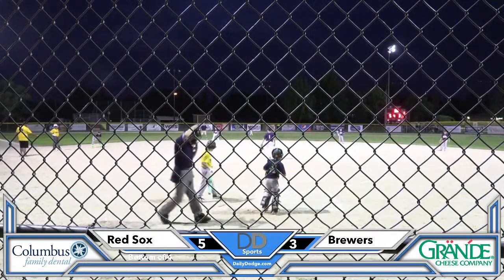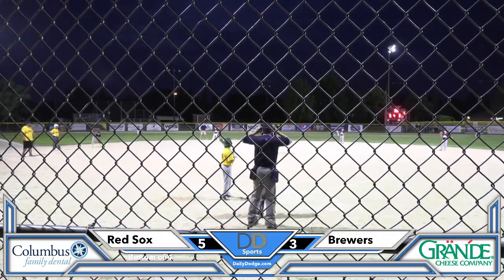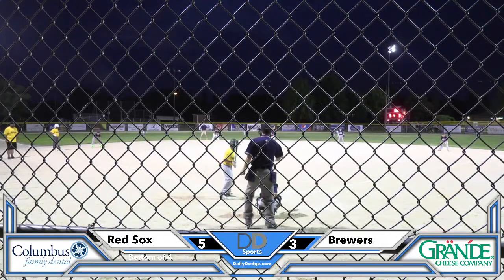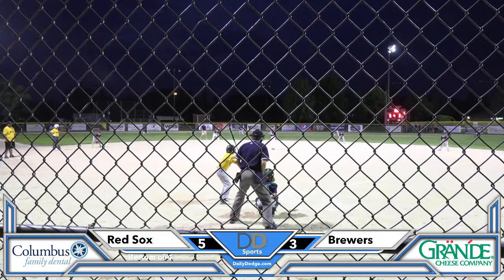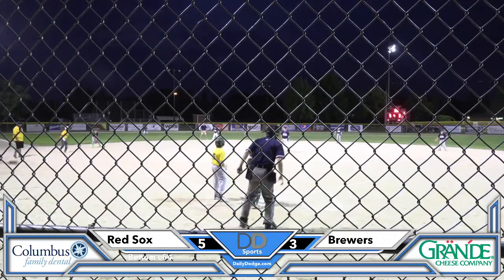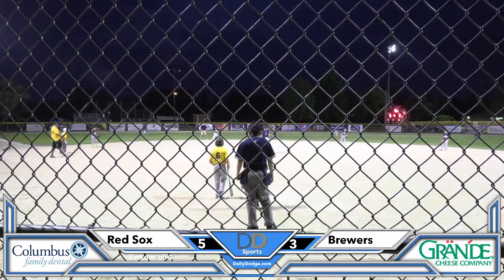It'll be low for ball 1. I feel like if I'm calling a Brewers game, I need to pull some Bob Uecker-isms here. Maybe talk to Kent Sommerfeld, the guy that doesn't talk back. What do you think, Kent? Remember that time we were out there? That one's in there for a strike.